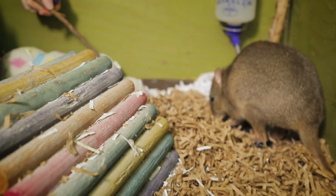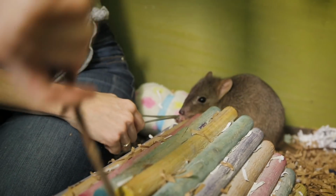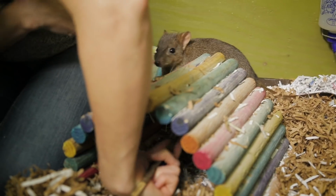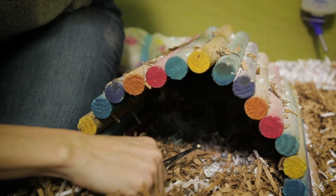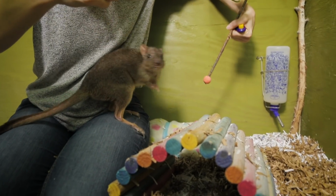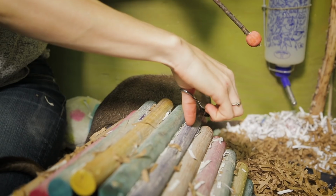It's all good. Let's do this. Let's see if we can get her to go under her little cave from the back. Good job. Okay, there's that. Before she's done eating, I'm going to see if I can get her to target through here. Good job. I need a treat. Here it is. I wasn't fast enough. All right, let's try that again. Here you go. Here you go. Good. There's that. She knows what to look for.